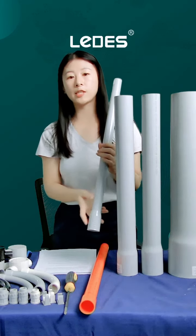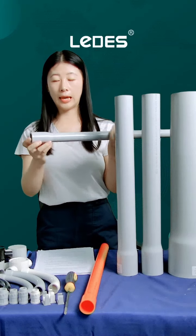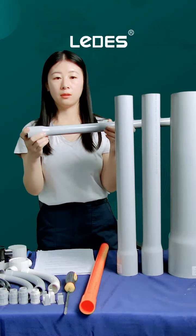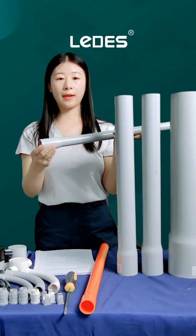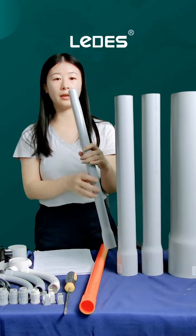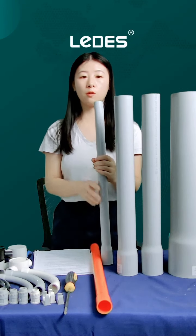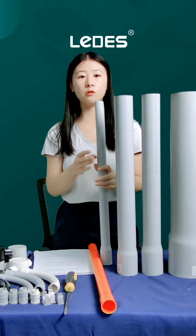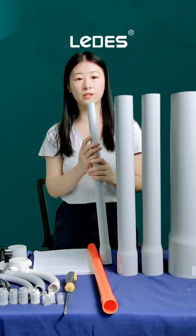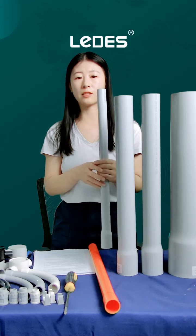The rigid PVC conduit schedule 40 and schedule 80 is bell end. We also can do the plain end. The standard lengths we usually make are 10 feet or 20 feet. 10 feet is usually for commercial projects. The 20 feet is usually for outside projects.